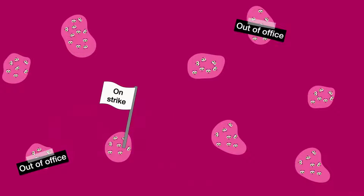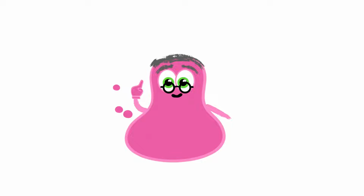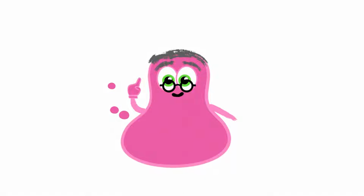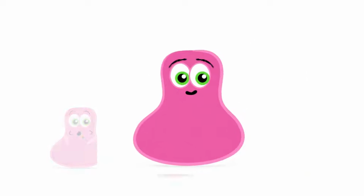When beta cells are lost or do not produce enough insulin, diabetes develops. Luckily, beta cells live for a long time. In fact, we sometimes carry the same beta cells for decades. Now, while beta cells can experience many different states, there's only one accepted type of beta cell.